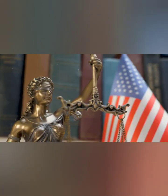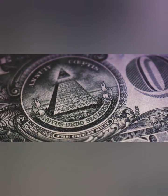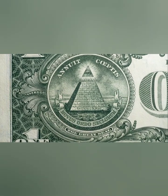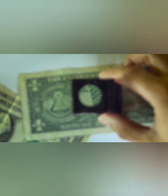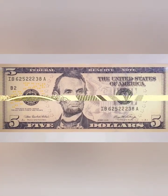The balancing scales on the Department of the Treasury seal doesn't represent a balanced budget, but is actually a symbol of justice. Latin phrases appear a few times on the dollar bill in a couple of dollar bill symbols. Above the pyramid reads Annuit Coeptis, which means God has favored our undertaking. Under the pyramid is the phrase Novus Ordo Seclorum, which is interpreted as a new order of the ages. On the banner of the eagle is E Pluribus Unum, which also appears on almost all US coins and means, out of many, one.